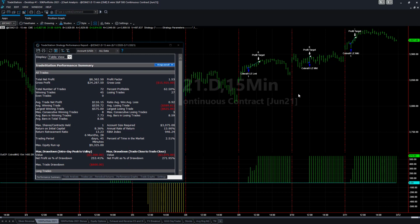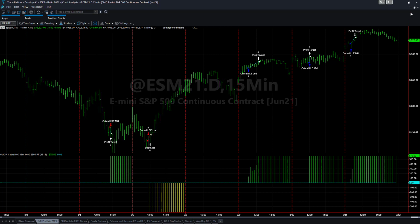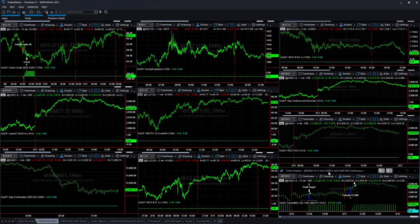So that's one thing you could do to change your 50K portfolio from the Cobra III E-mini S&P, or Cobra III E-mini Nasdaq, to Cobra III E-mini S&P, or just turn Cobra III off if you want a lower drawdown.